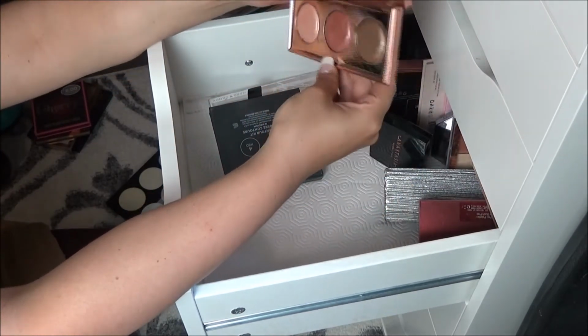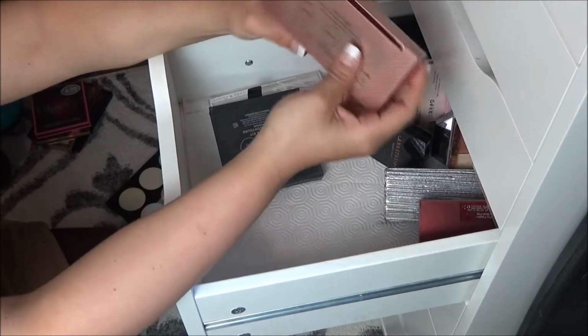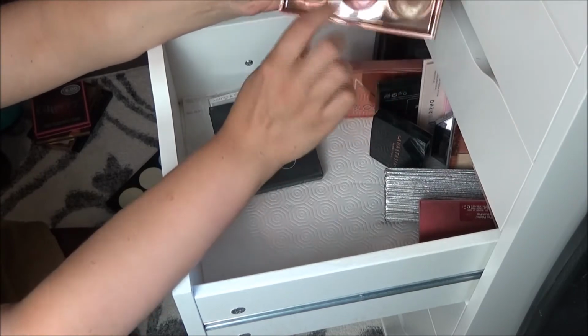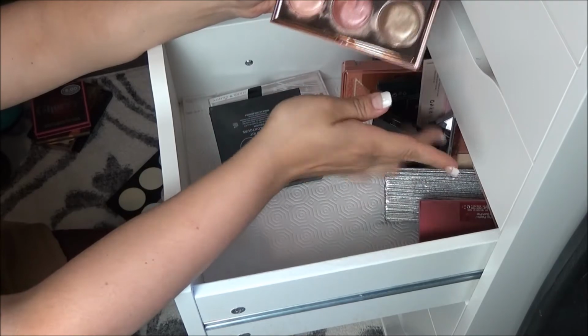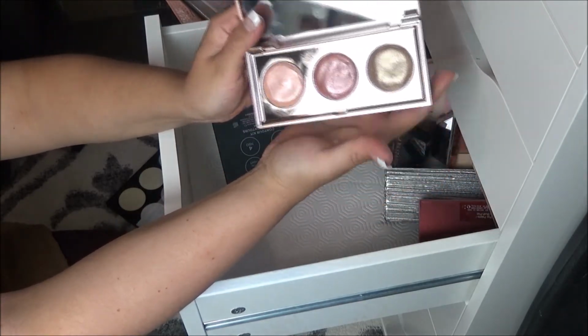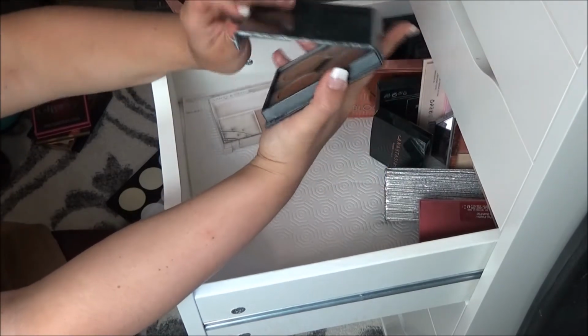This one I'm definitely keeping. This is a little mini trio of the Stila Heaven's Dew. This is their Shine Bright palette. Oh, these are so cool and so pretty. Such a cool texture. Also, one of my favorites.